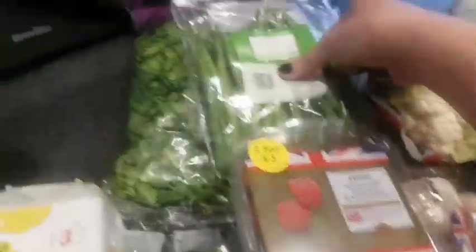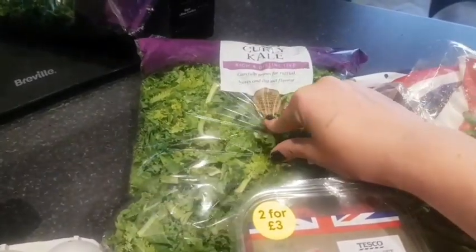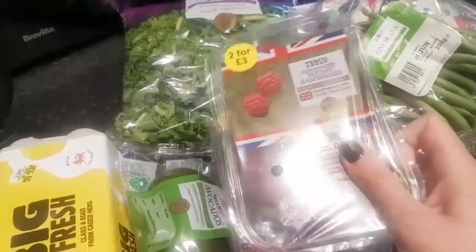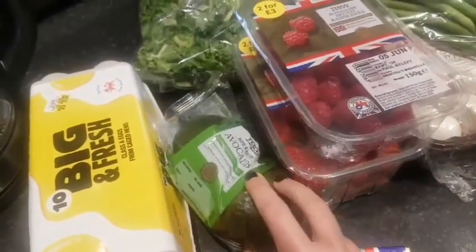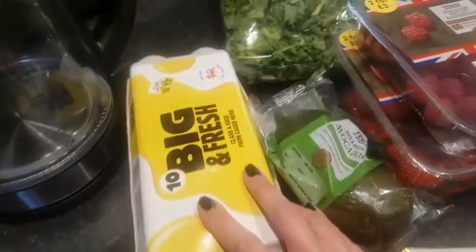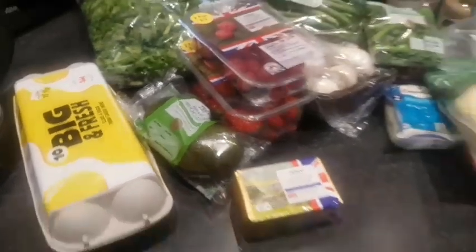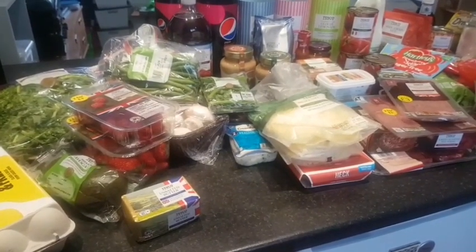That's fine. Fine beans. Big bag of kale, that was one of the substitutions. I ordered 2 smaller ones and they gave me 1 big one. That's fine. 2 for £3 on these. Got some raspberries and some strawberries. 2 ready to go avocados, and then 10 big and fresh eggs. So that'll do us quite a while, and I've got to put these all away now.